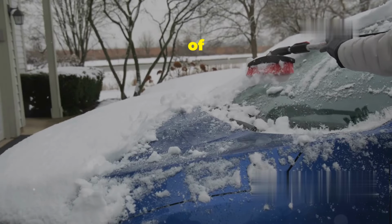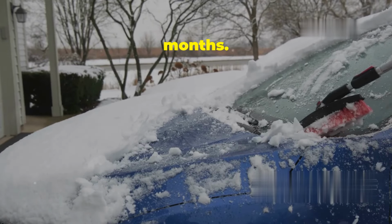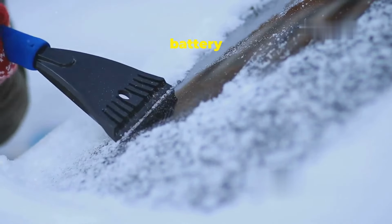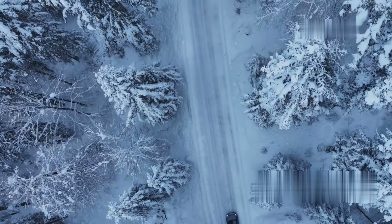Another crucial aspect of EV maintenance is to keep the vehicle clean, especially during the winter months. Road salt and other winter debris can accumulate on the undercarriage and battery pack, potentially causing corrosion or damage over time.